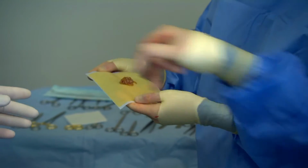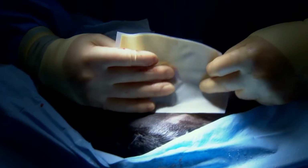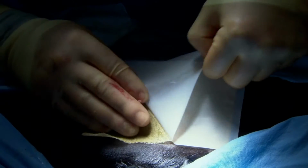So medical grade? Medical grade means that it's been sterilised. It's just almost thick-set honey. The honey, just stick it down into that wound like that. And that fills that cavity as well? Fills the cavity beautifully, yeah. A big dollop of honey.